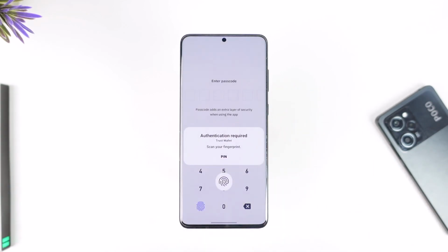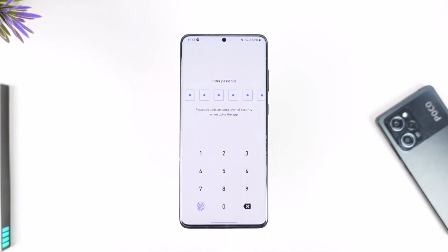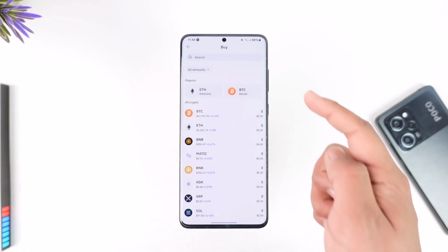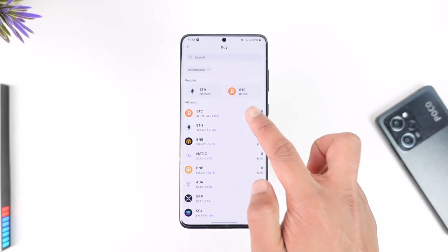You just have to launch the Trust Wallet app, log in using your biometrics such as your fingerprint or your Face ID. And once you have done that, you will see this type of interface where you can basically just tap the buy option over here. Now, BTC stands for Bitcoin, so you can use the search bar. If you don't find it, usually it is going to be at the top because Bitcoin is the most popular.